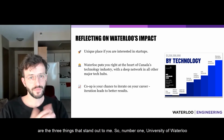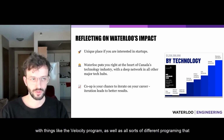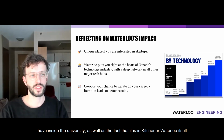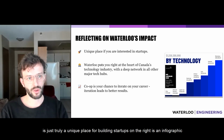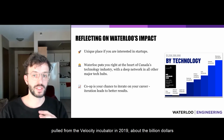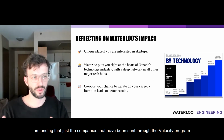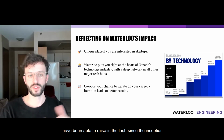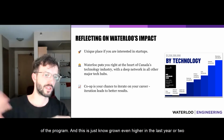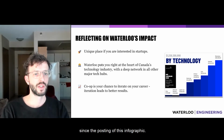So number one, University of Waterloo, with things like the Velocity program, as well as all sorts of other programming inside the university, as well as the fact that it is in Kitchener-Waterloo itself, is just truly a unique place for building startups. On the right is an infographic pulled from the Velocity Incubator in 2019 about the $1 billion in funding that just the companies sent through the Velocity program have been able to raise since the inception of the program. And this has grown even higher in the last year or two since the posting of this infographic.